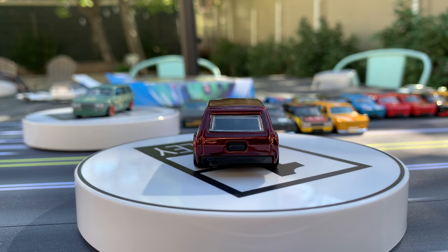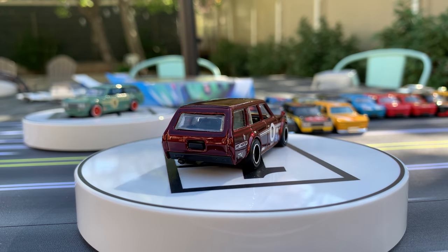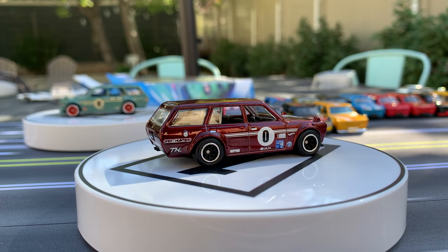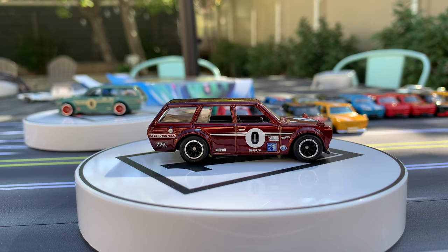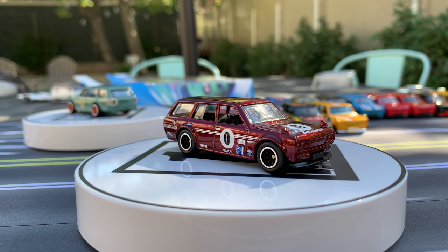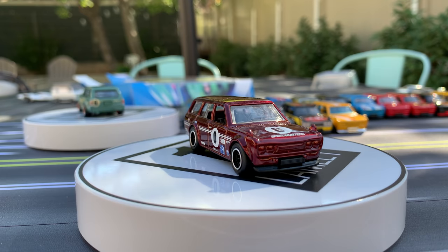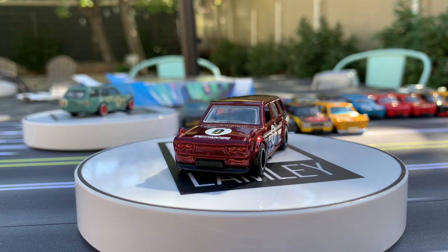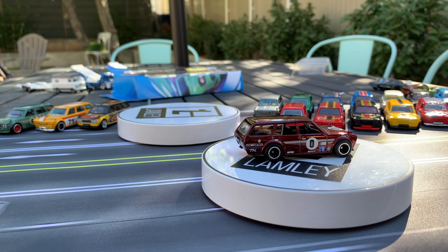I don't know. I just think if you're going to have one 510 wagon, this is probably the one to have. I'd argue the Boulevard might be just slightly ahead of it, but this one became a deal when it was released, and I remember the mayhem to find this Super Treasure Hunt. I actually pulled one out of a Kmart case, and then I found two or three at a Target once.